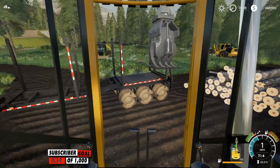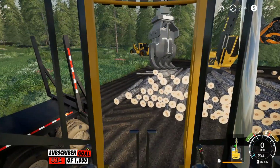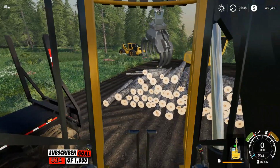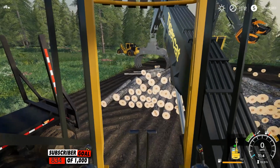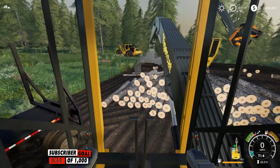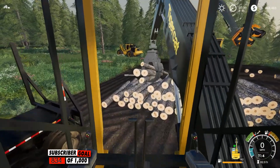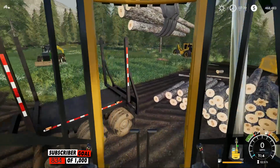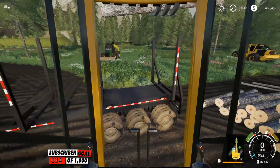And it looks like I need to back my truck up just a little bit. We'll go ahead and get the back bunk loaded up and some of this wood right here out of the way. That's messy already.